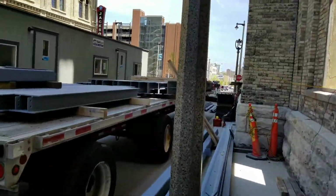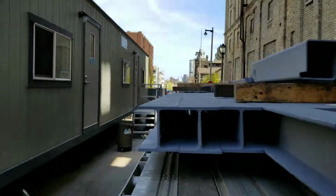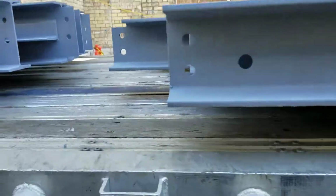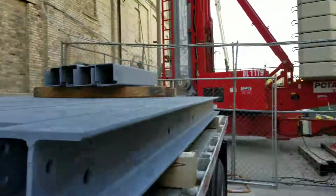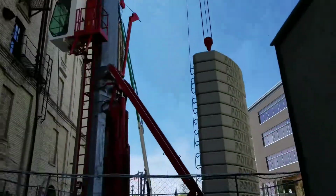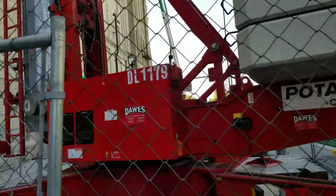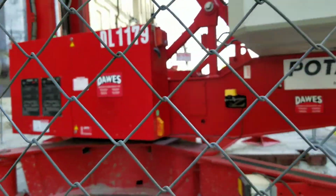And now we are on the outside of the building, where the structural steel is. All this steel was designed and engineered by a structural engineer. And this is our wonderful tower crane. And again, the tower crane was designed and fabricated by a mechanical engineer.